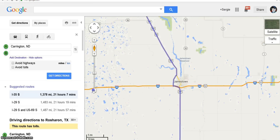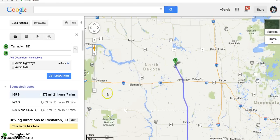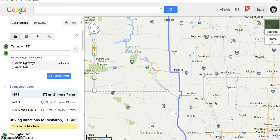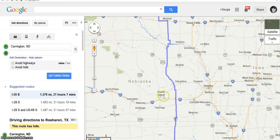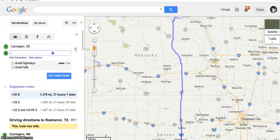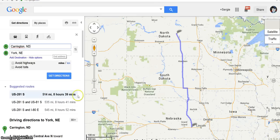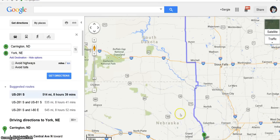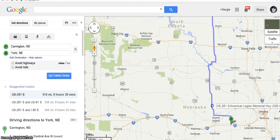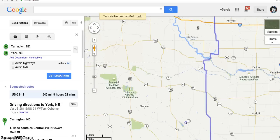And I just stayed on the same Highway 281. So I basically drove all day today on two-lane highways, and this is South Dakota. I don't know if this was the route I actually took. Grand Island, what is this? No, wait, I'm in York. Right now I'm in York, Nebraska. No, I didn't go like this. Yeah, I went through Grand Island, I think. Yeah, like this. Yeah, okay, so it was 281.